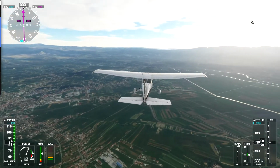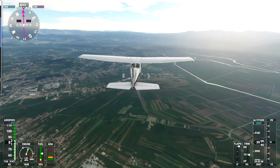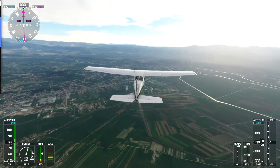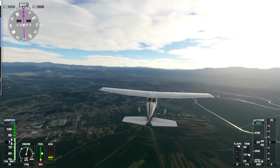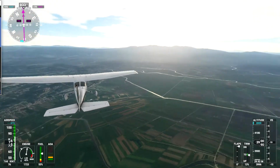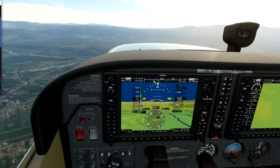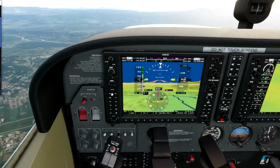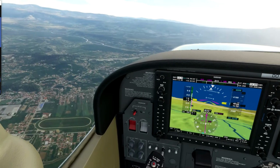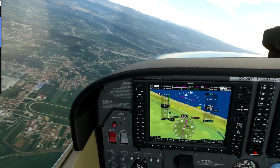Oh, there is a racetrack, and that is our field right there. So we have already overshot the airport. So let's take off autopilot, because that's taking us in the wrong direction. And we'll go fly out here and then come back.